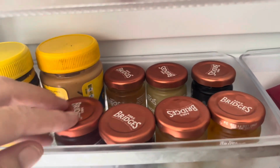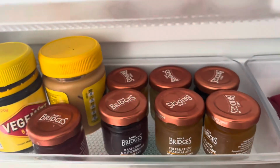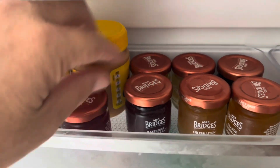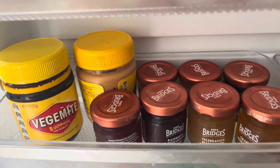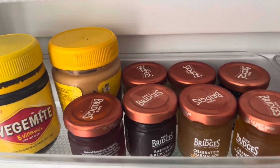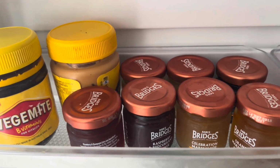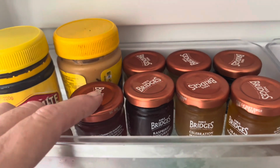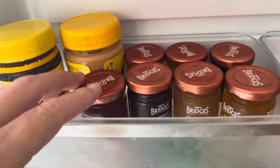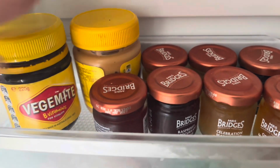So they're the little jams that I purchased for myself. Cannot wait, seven of them, cannot wait to give them a little try. I think the idea with these little jams is to taste them and see which one you like the best, because I'm pretty sure I did see jams that were much, much bigger.